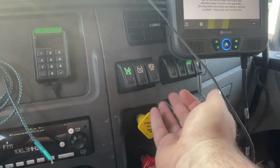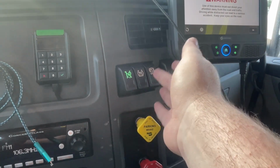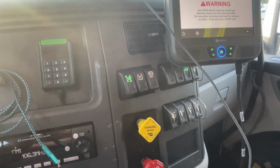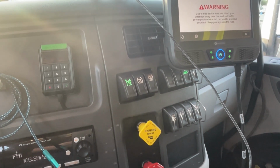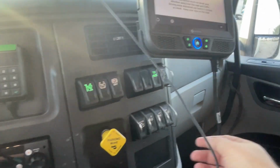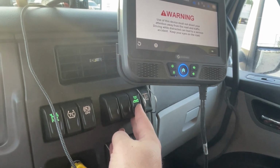Traction control. This is hill start assist. I don't know why you'd want to turn that off, but apparently you have the ability to do that. But basically, the hill start assist holds the brakes while your truck engages into first gear and goes forward, so it doesn't roll backwards. Down here, this turns on and off the sleeper lights.